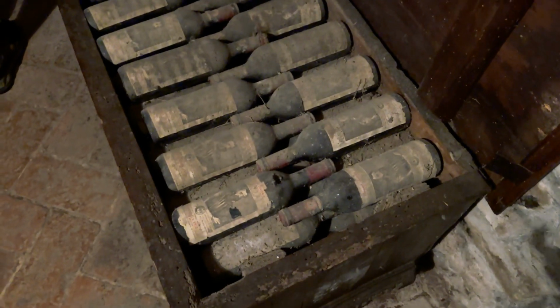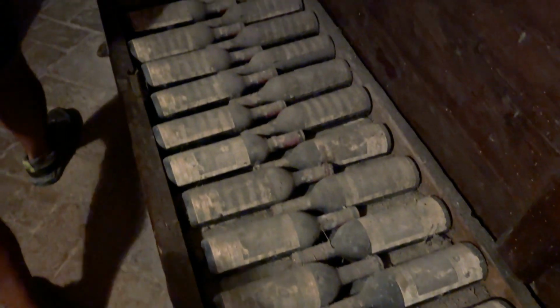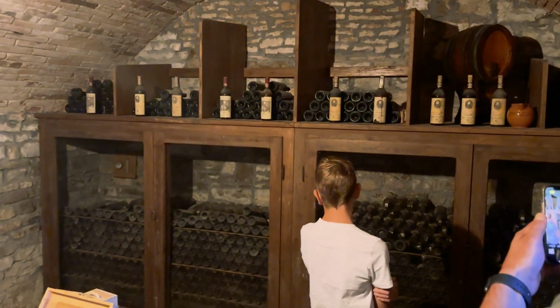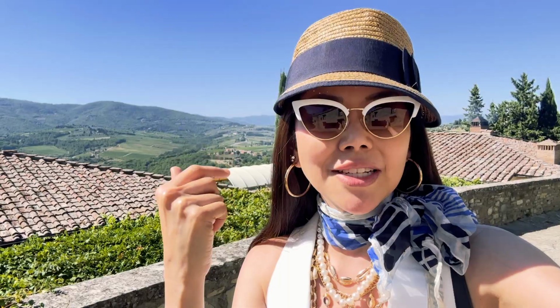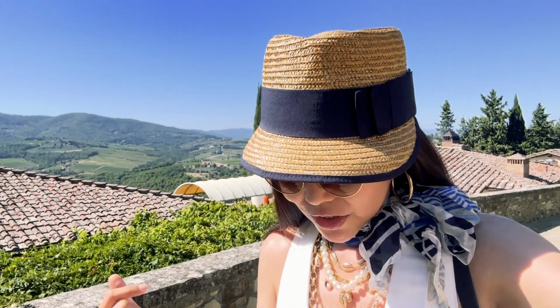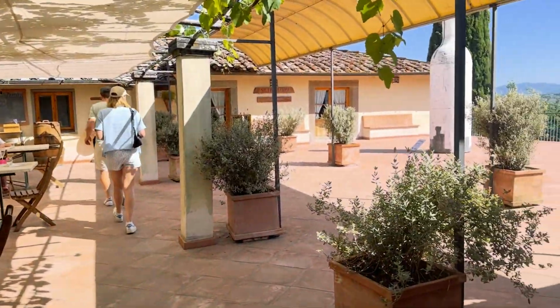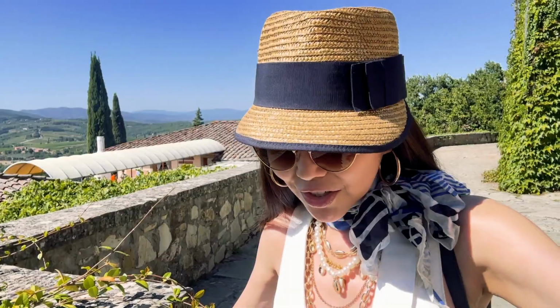There was one room where they had all these, how would you say, collector's items of the family who actually lives here, the Castellveranos. I believe the grandma is 98 years old. So apart from residence, it's part museum, part restaurant, part experiential type of place. Very nice.